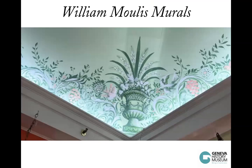Moving a little down the road, let's go inside the Little Traveler. Starting in the 1940s, Kate Raftery, founder of the Little Traveler, commissioned young artist William Moulis to paint murals and decorative details throughout her store. At the time of their meeting, Moulis was a student at the Art Institute of Chicago. From 1947 to 1952, he kept an art studio in the Little Traveler. Moulis also created murals all over the world, including Paris, Bangkok, Hong Kong, and Morocco.